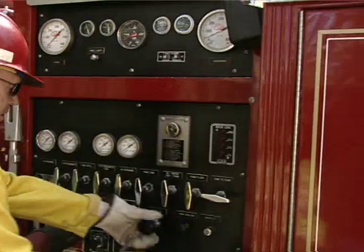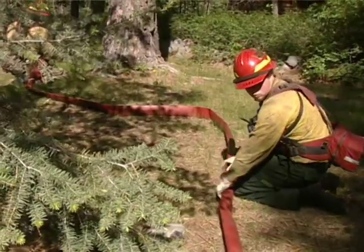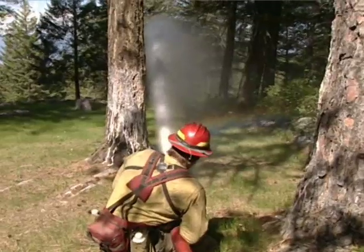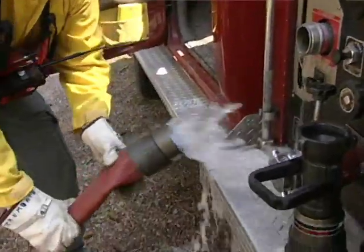Not only would it be overkill, it would defeat our need to stay mobile. Imagine having to move these hoses from structure to structure. It'd take forever. You'd exhaust your crew. Plus, you'd waste water every time you disconnected and recharged. Instead, you want to use a smaller hose, something like this. The homeowner's garden hose, with its ready-made supply of water.